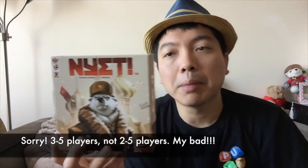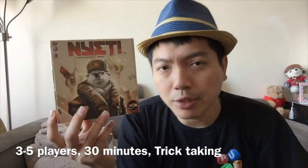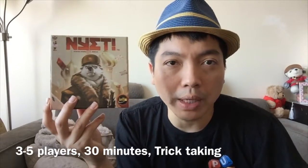Now, Nyet is a 2 to 5 player game. It plays about 30 minutes or so, and it is a trick-taking game, but with a twist. The main twist is that at the beginning, players determine that round's tricks, that round's trumps, and that round's points.